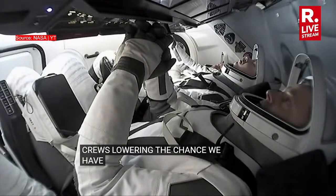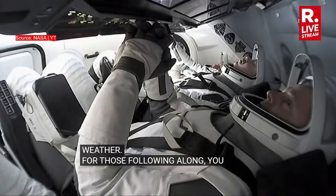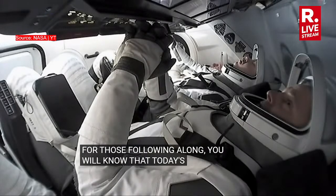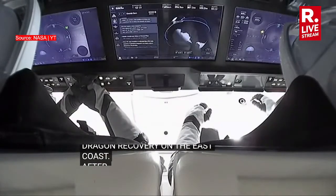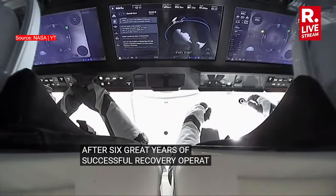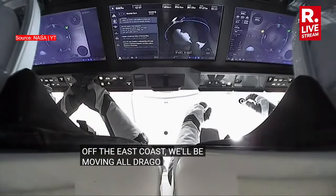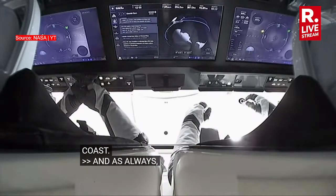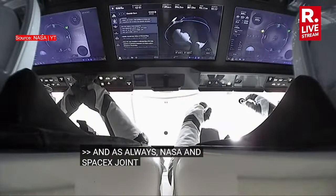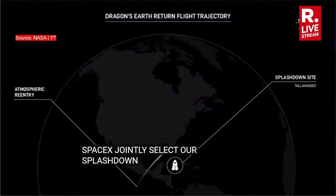For those of you following along, you'll know that today's splashdown marks our final Dragon recovery on the East Coast. After 6 great years of successful recovery operations off the East Coast, we'll be moving all Dragon recovery operations back to the West Coast. And as always, NASA and SpaceX jointly select our splashdown location. And for today, the prime recovery site is off the coast of Tallahassee, Florida.